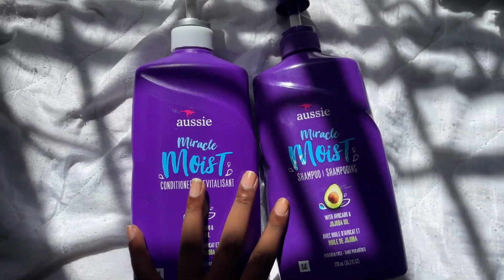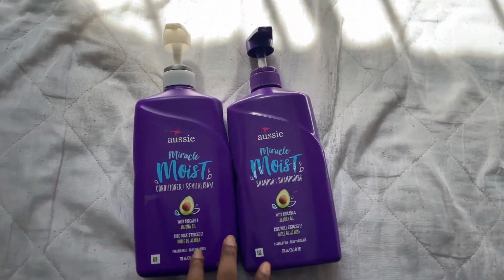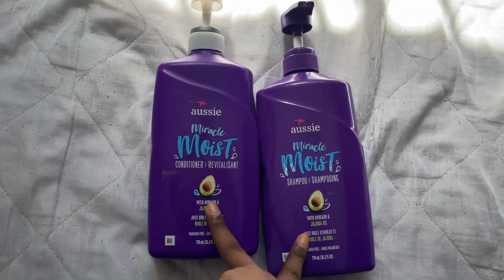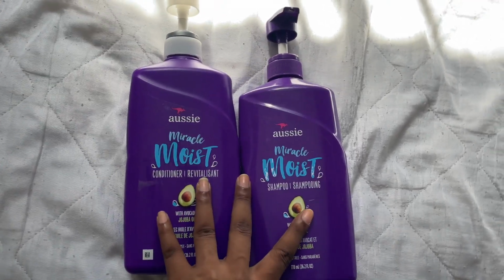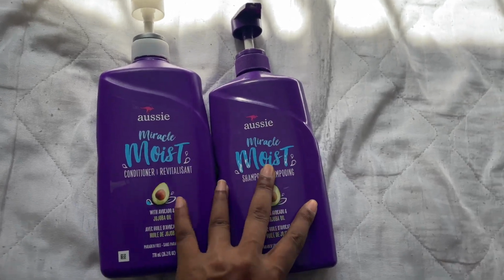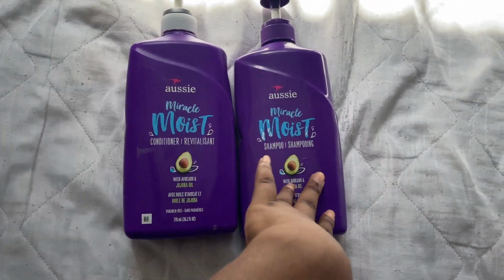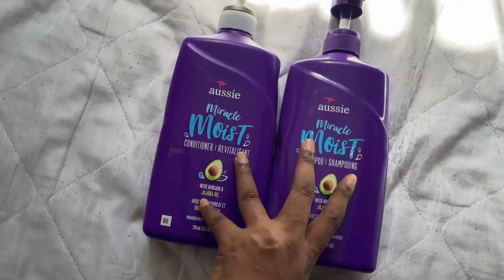Okay, so these are what I use in my hair. I've been using this brand, Aussie, for a very long time. I think I've been using Aussie from before I went natural. I think I used it when I had cream hair, but towards the end, when my hair was transitioning from cream to natural, that's when I started to use this, and I realized that both my cream hair and my natural hair really liked it. So I kind of stuck with it over the past few years.